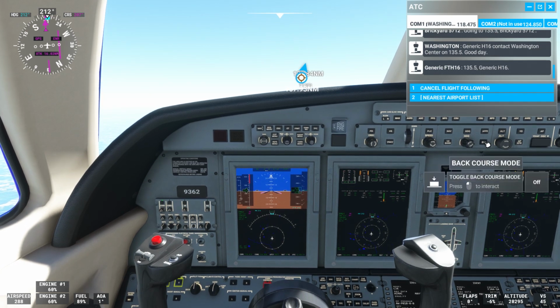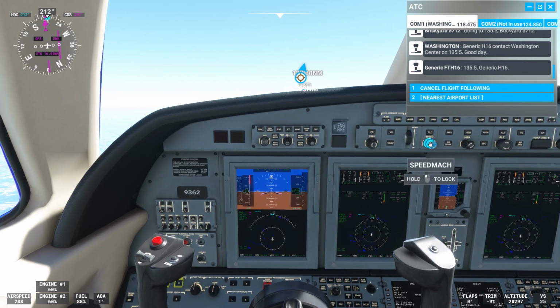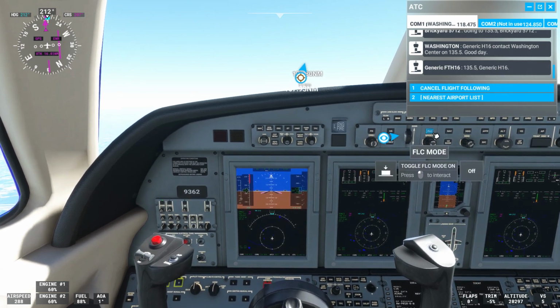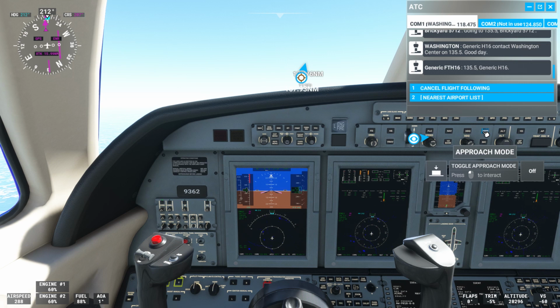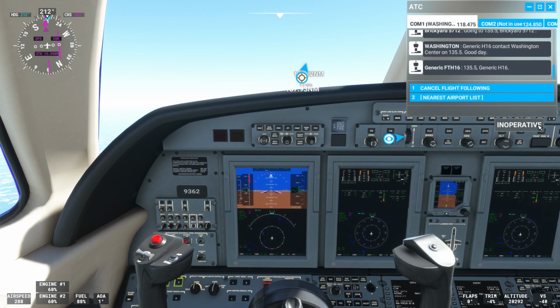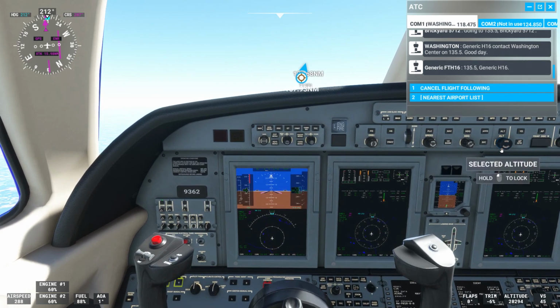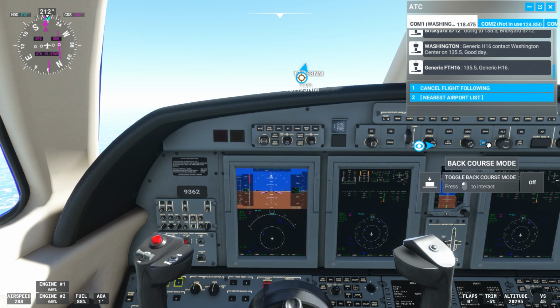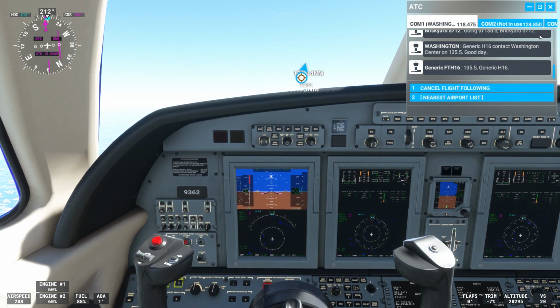Do you know what back course mode is? I know half bank, I don't want to see banks, I'm building sector passwords. I don't know what this means. I kind of know what this means, I never use it. I know what this means. Approach mode, like connect with ILS. Yaw damper, don't know. I think that's under the autopilot. Transfer autopilot, I have no clue what that is either. But does anyone know what back course mode is? If you do, let me know, because maybe we can try it out.